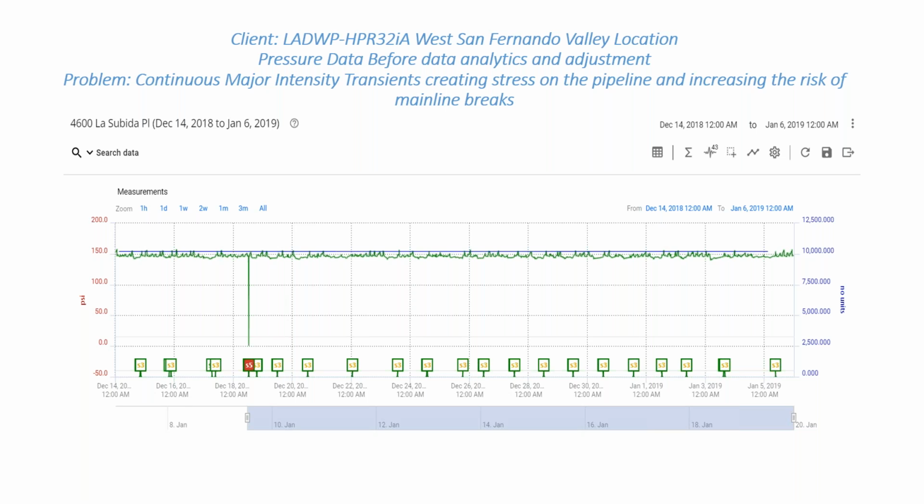If I look at the baseline, you'll see that in this one particular location, and this is a very good view of measuring transients versus just being able to measure straight pressure. If I didn't have the capacity to capture a water transient, if I looked at this chart, it would appear that the pressure is relatively stable. It's not moving around very much at all. But if I look down below where all the transients are occurring, you can see that there are many, many major transients occurring in here.